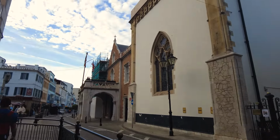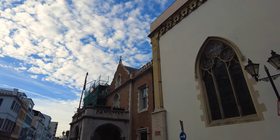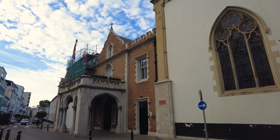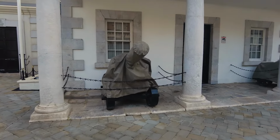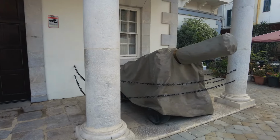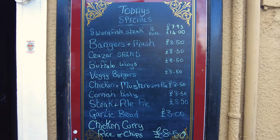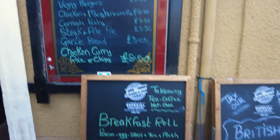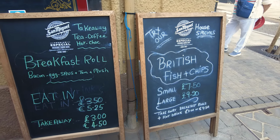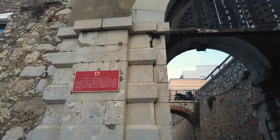We're at the top end of Main Street now, passing by the old convent. Just opposite are these guns. You'll find a lot of guns in Gibraltar. And everywhere you'll find the British influence. Here we're leaving the old town through one of the many gates. This is Prince Edward's Gate.